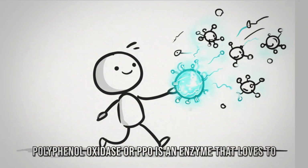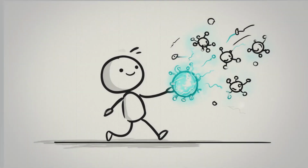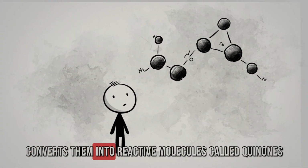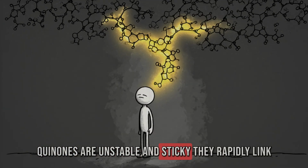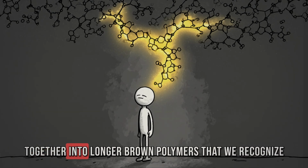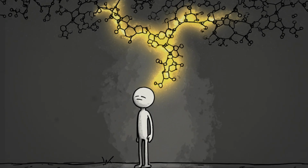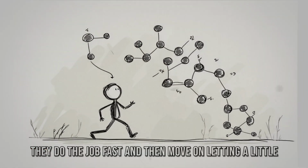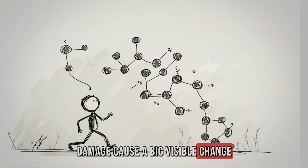Polyphenol oxidase, or PPO, is an enzyme that loves to strip electrons from phenolic compounds. When PPO meets phenols in the presence of oxygen, it converts them into reactive molecules called quinones. Quinones are unstable and sticky. They rapidly link together into longer brown polymers that we recognize as the brown stain on cut fruit. The speed is astonishing because enzymes are catalysts. They do the job fast and then move on, letting a little damage cause a big visible change.